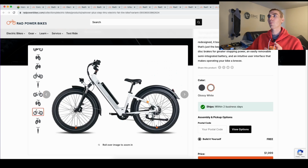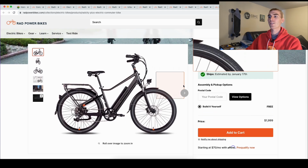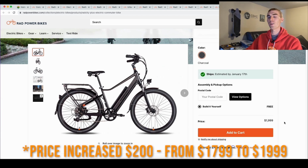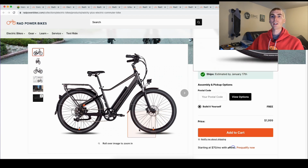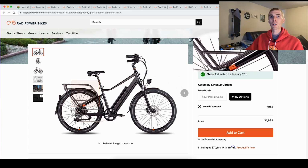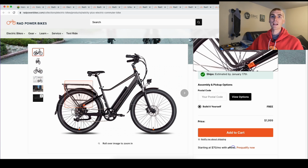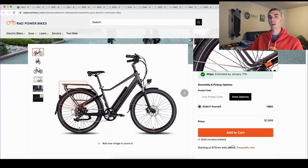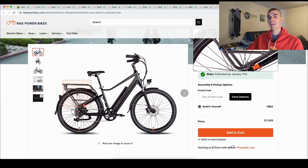Now along the same vein, we have the RadCity 5 Plus and the RadCity 5 Plus step through. So they actually just increased the price of this to $200. I thought it was an absolute steal at $17.99. Now it's currently priced at $19.99, matching the price of the RadRover. But what's really nice is you get the integrated rack. It is super sturdy. You don't have to go and purchase the rear rack like you would, for instance, need to on the RadRover. Has the Thule Yepp Maxi window if you want to put a child back there. Pannier hangers. Just overall, really like the rear rack.